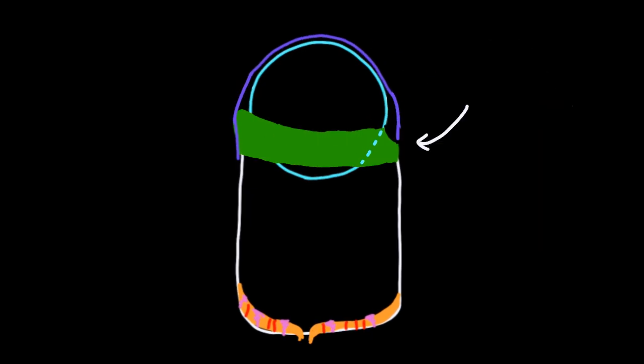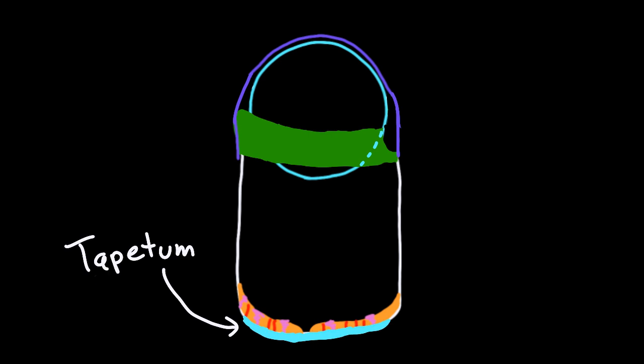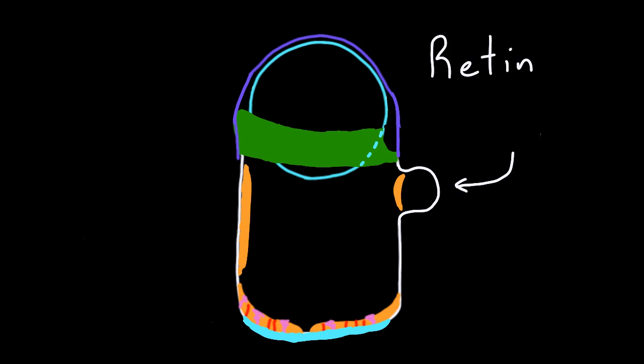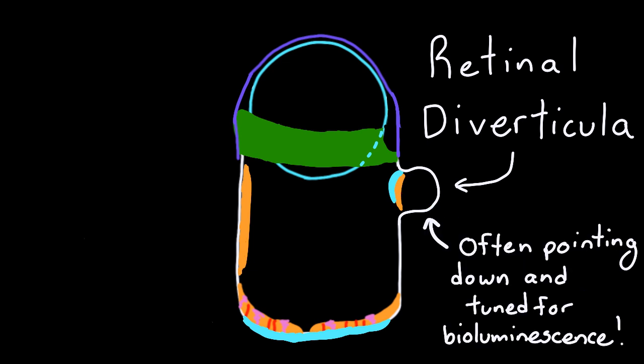And that's not all. They have an extra wide pupil and even leave a gap to maximize light capture. They have a reflective tapetum, bouncing stray photons back onto the retina for a second chance at detection. And why stop at one retina when you can have 2 or 3? The secondary retina increases lateral light capture, and some species have this retinal diverticula that scoops up even more photons with the help of another reflective layer. In some cases, they have their own little lenses to focus that light.